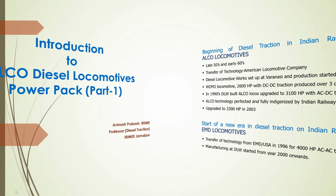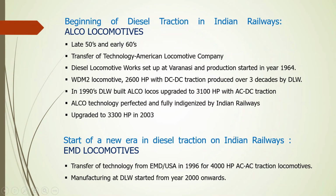Friends, as we all know, Indian Railways commenced with steam traction in 1853, wherein three steam locomotives hauled the first train service. Due to development of diesel locomotives which had better efficiencies, speed, lesser maintenance requirements, the steam traction was discouraged and diesel locomotives were put into service. Post independence, after Indian Railways decided to shift from steam to diesel traction, we started looking out for modern diesel locomotives perfect for Indian conditions.